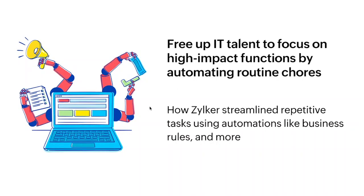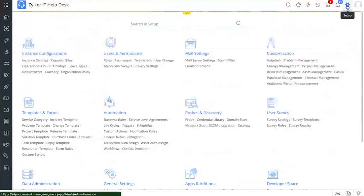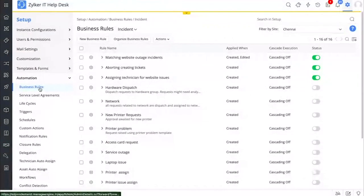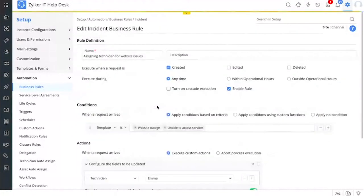Earlier, we saw that Zilker's IT team was severely understaffed, right? And they spent a lot of time performing manual and routine functions. Now, let's see how Zilker was able to use different kinds of automations like SLAs, request timers, and so on to automate their different tasks. So, let us go into the Technicians portal, and under Setup, you can access automations right from here. So business rules are condition-based actions.